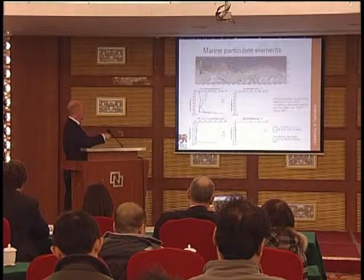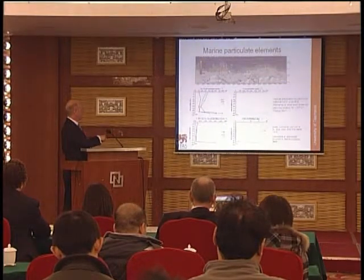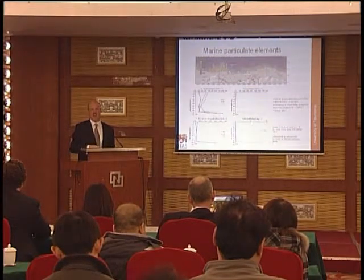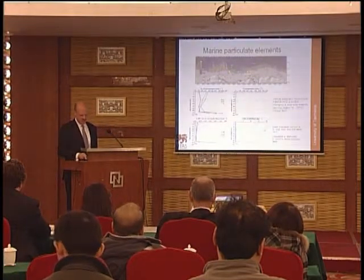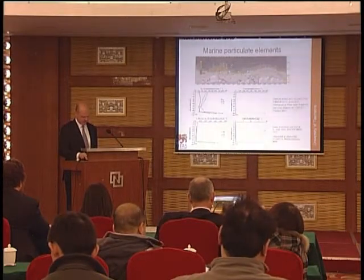And many metals follow this classical path, phosphorus, iron, aluminium and so on, indicating that these metals are really involved in the biological activity that's taking place right at underneath the ice. Again, this is really important information for things like climate and biological resources and so on.